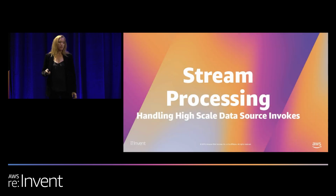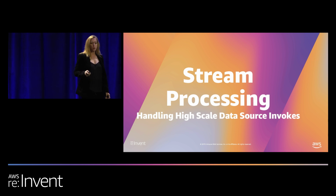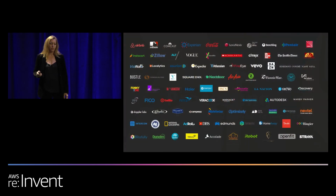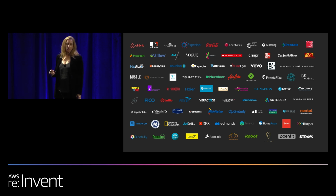Many of you are also using the streaming invoke path as you process your workloads. For instance, you're using the streaming invoke path when you hook up your Lambdas to DynamoDB or Kinesis. Serverless customers which are doing high-scale stream processing include Blissfully, who has a serverless parsing flow that leverages Kinesis streams.